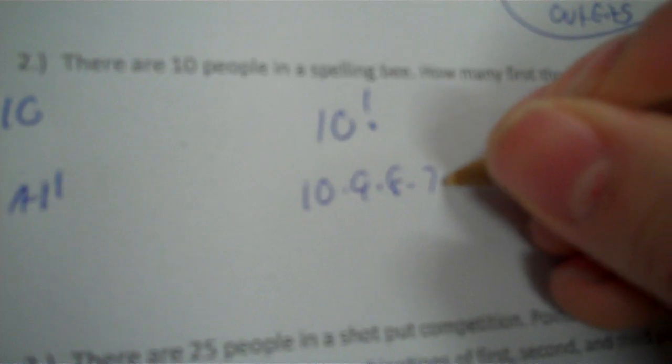Okay, number 2. There are 10 people in a spelling bee. How many first through 10th place finishes are possible? This one, there's only one group. So we have 10, and we're taking them all, first through 10th place. So that's just 10 factorial. So 10 times 9 times 8 times 7, 6, 5 times 4 times 3 times 2 times 1.